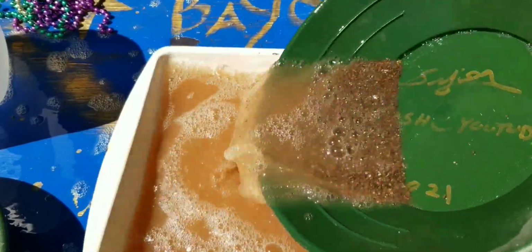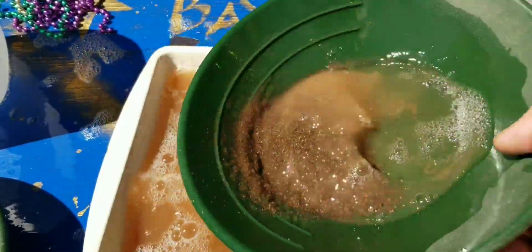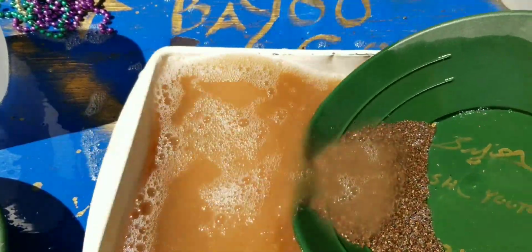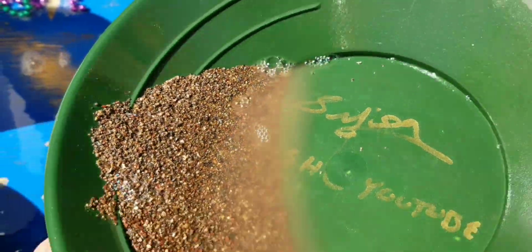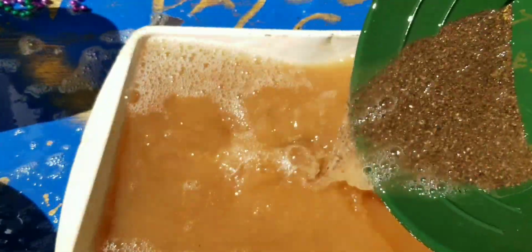But like I said, this stuff moves very easily. You want to be careful not to wash too much of it off because it does move so easy. But you can see we've already got some gold showing up in the corner over there. So for 2 grams of gold, we ought to be finding gold pretty regularly through this for sure.